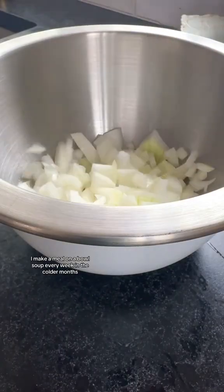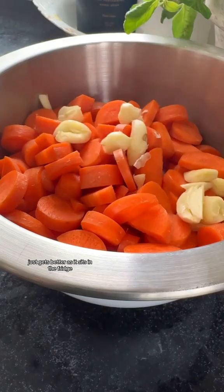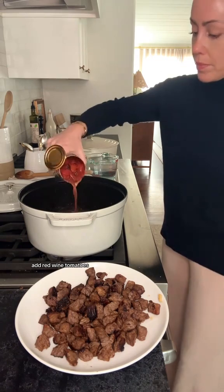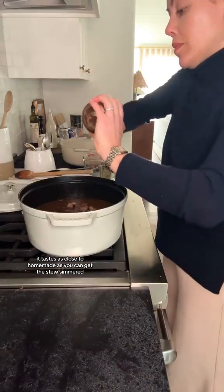I make a meal in a bowl soup every week in the colder months. It's a great way to use up veggies and just gets better as it sits in the fridge. After browning the beef, I sauteed the veg, added red wine, tomatoes, and stock. If I don't have homemade stock, I use Better Than Bouillon. It tastes as close to homemade as you can get.